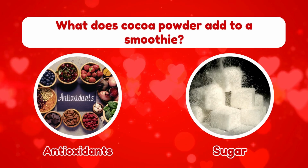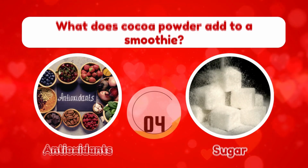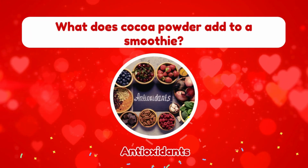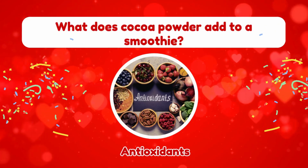What does cocoa powder add to a smoothie? Antioxidants or sugar? Cocoa powder is rich in antioxidants. It gives your smoothie a chocolatey taste without added sugar.